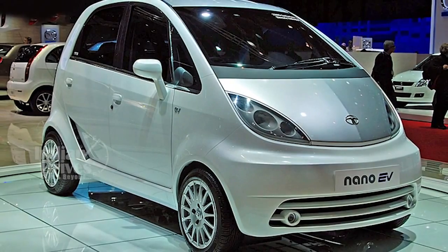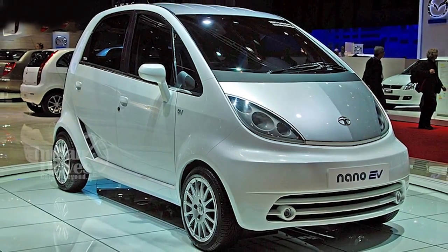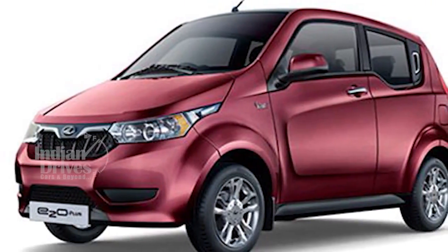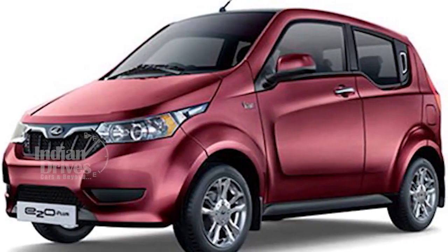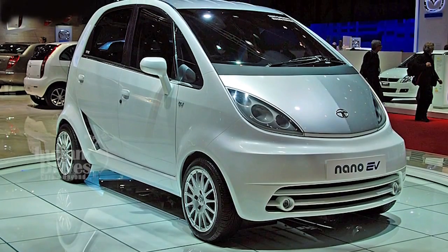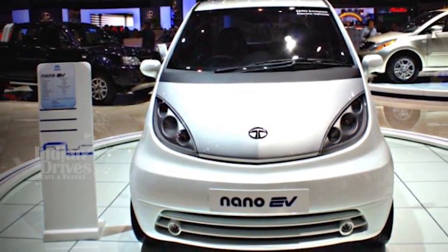Tata is said to be working on an electric version of the Nano with a launch expected later this year. The Nano EV will rival the Mahindra e2o Plus and will be launched only for the taxi segment. The Nano EV is expected to offer better performance and range figures than the e2o Plus. The Nano EV had been spotted testing in Coimbatore recently.